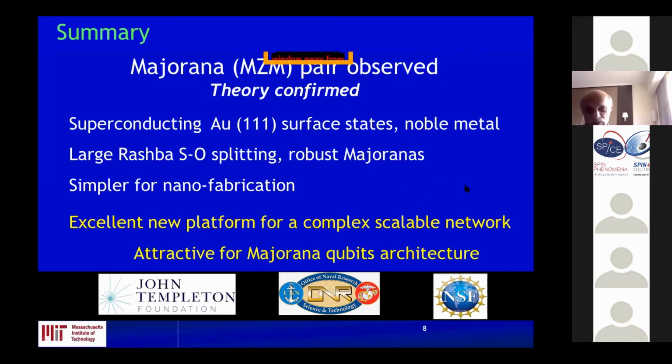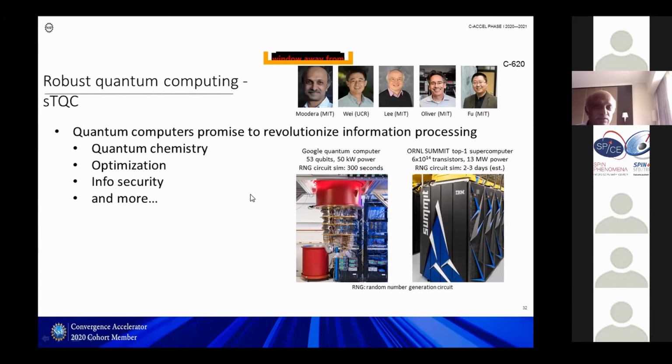So we have a new program. It just started like last month. It's an NSF-funded program. Basically, we are looking to develop topological qubits. We all know we need quantum computers for the future because computation is becoming very intense. It can actually define and modify a lot of what we do.